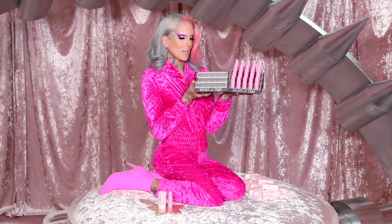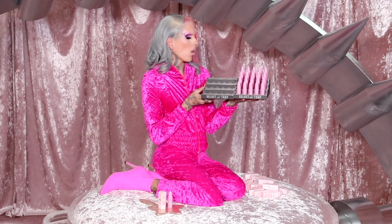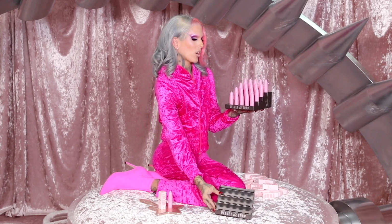Now, I'm also selling a Velvet Trap lipstick holder like this. It comes in a 2-pack and it will be retailing for $25. There will be a bunch of these in different colors coming out in the future, but we wanted to make one for all the collectors out there and people that like to put them on their vanities. I love it. I think it came out amazing. And when all of them are in here, oh my God, does she feel heavy? I am so excited to see everyone create looks with these and play with the formula.